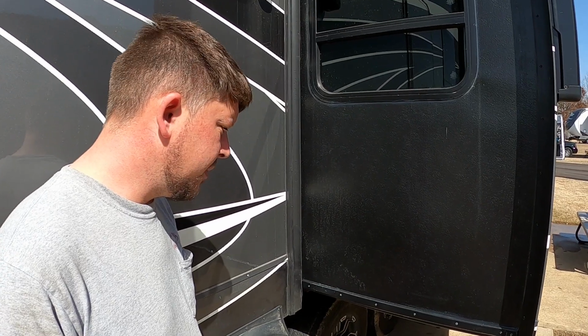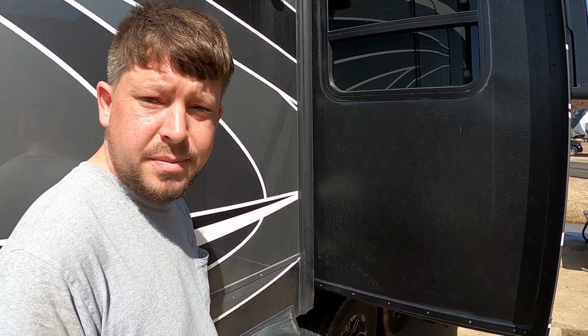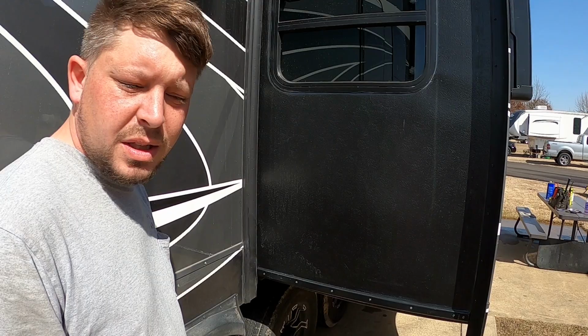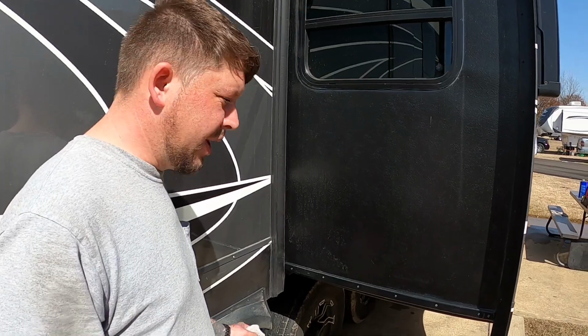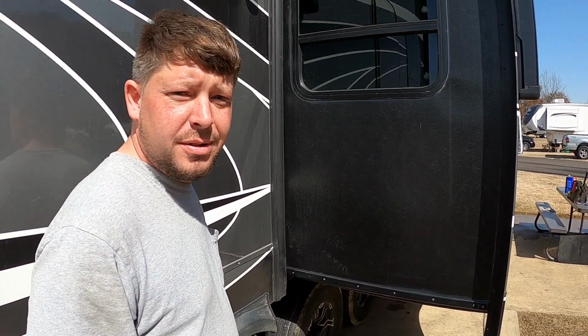Now this is not a brand specific question. All RVs with this type of floor have this same problem, right? Correct. So it's not a Grand Design problem, it's a flush floor slide problem. Flush floor slide problem. All right, so good job. I guess we'll see you in 18 months. Nothing against you, but it just seems to be the thing that's going to happen. Yeah, we don't take it personal.